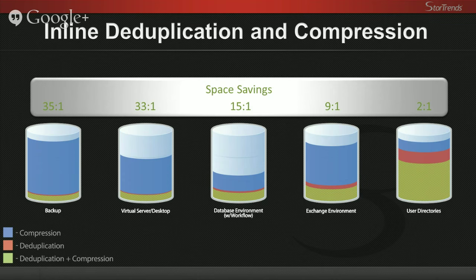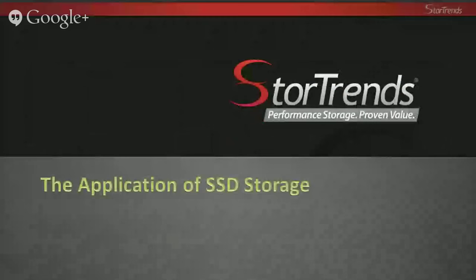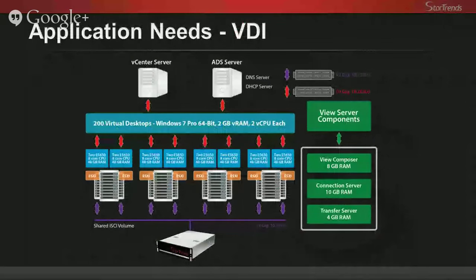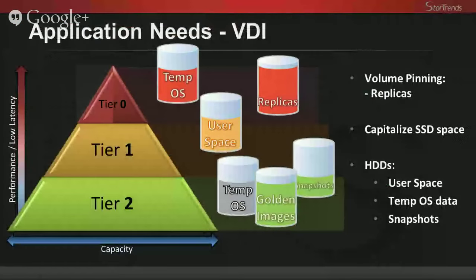So if we go here, how does this apply to everybody? How does this apply to SSDs? Say you have VDI. I'm sure everybody in general knows what VDI is, or the concept behind virtualization. You're taking these shared resources and shipping them out, instead of VMs and servers, to actual desktop users. Well, with that, of course, you have StoreTrends at the bottom of there. So with the hybrid solution, what does this look like?